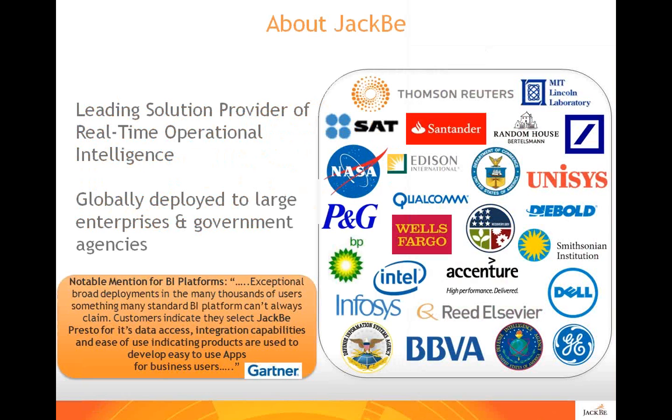So we'll start with a little background about JackBe. JackBe is the leading solution provider of real-time operational intelligence. JackBe has been around since 2002, and is globally deployed to many large enterprises and government agencies. You can see many of our notable customers on the right side of the screen. Most recently, we scored a notable mention in Gartner's Magic Quadrant for BI platforms.